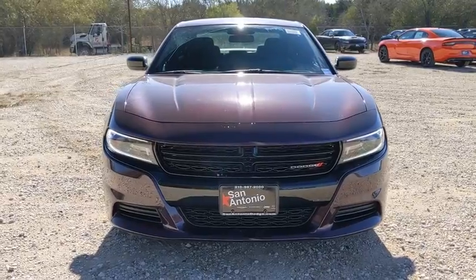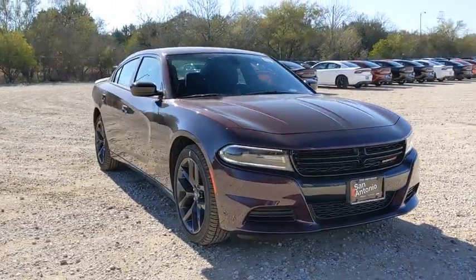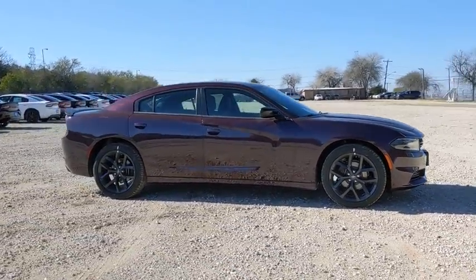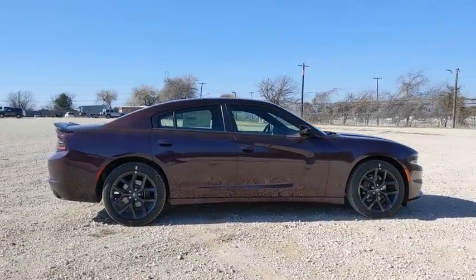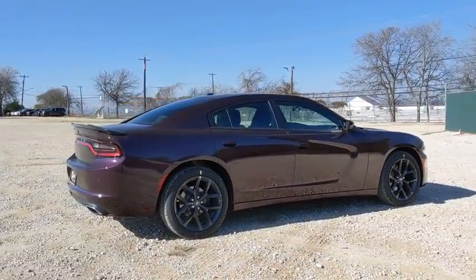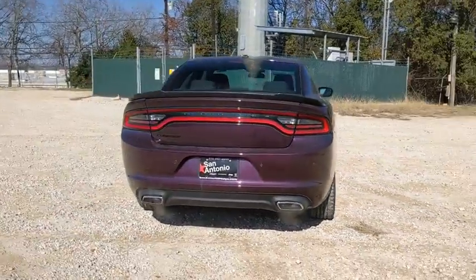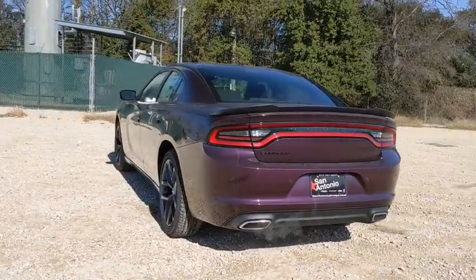Looking for the right vehicle? Check out the 2021 Dodge Charger. Inject some versatility, comfort, and sophistication into your muscle. The Charger is a powerful sedan that excites at every turn. Peace of mind comes standard with Charger's 5-star government front and side impact crash test rating.